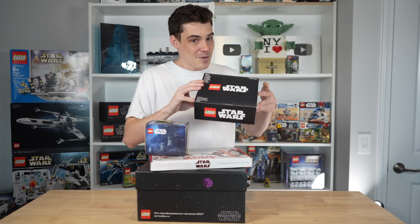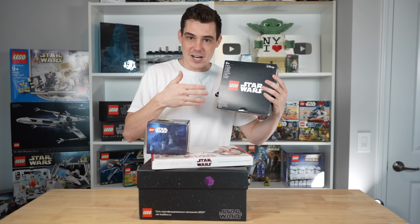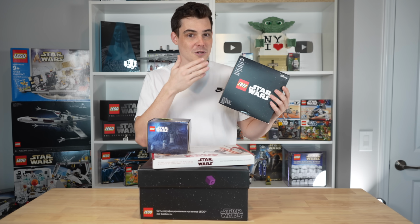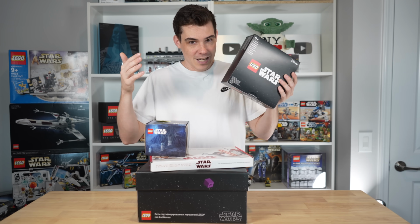Except, I just want to talk about how there's a gray area here and how, at the end of the day, maybe only one of these, not two like I would have thought yesterday, is actually officially from LEGO. Rather, these three would be LEGO endorsed, and therefore this would be the only official LEGO Star Wars mystery box to ever exist. So, let's talk about it.